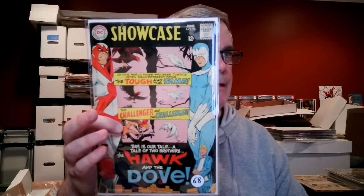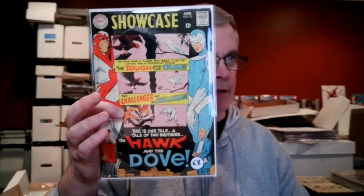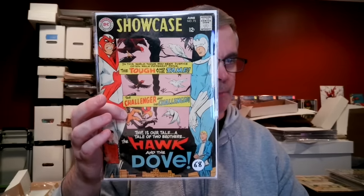And this is Showcase 75, the first appearance of Hawk and Dove. That's a PC book. I am working on the Showcase run very slowly. Of course, 22 and 7 and 4 are going to be a challenge. First Green Lantern, first Challengers of the Unknown. The first Adam Strange is also in there. And, of course, number 4, the first Silver Age Flash.